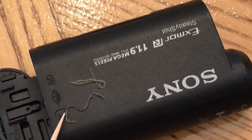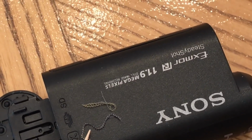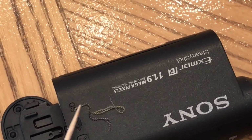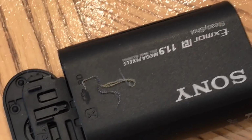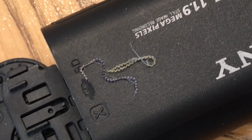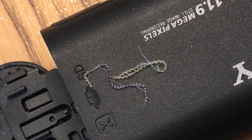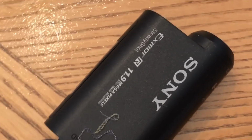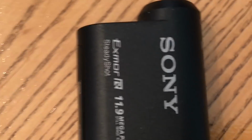I'm not a scientist, and I do not have a high-powered microscope. So I will save these for future generations to look at. I mean, they're different colors. They're creating worms that are now different colors, and they somehow got into my Sony Action Camera. I'm not making this up.